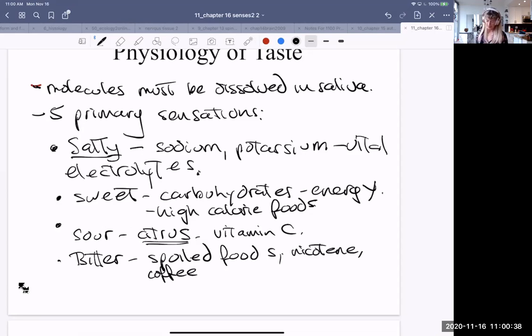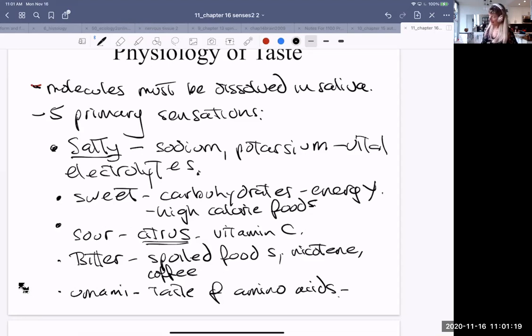Let's see. Umami is associated with proteins, amino acids. So we're covering a lot of our, of course, macromolecules. Proteins, amino acids are required for those. Vitamin C is a coenzyme. Good. Vitamin C is a coenzyme. Sweet, of course, we need our carbohydrates for energy, and we need minerals and salts for electrolytes, for our nervous system, for example, requires them.